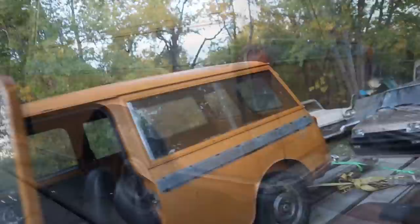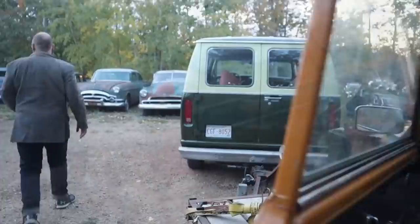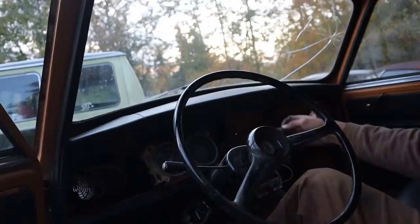Do the lights come on? I don't know, I never tried any of that. Oh, you got something there. Running lights. Really? Check the headlights. The headlights don't seem to be working. Did you see this? It's got the deluxe ash receiver. That's cute as hell. What a sweet car.